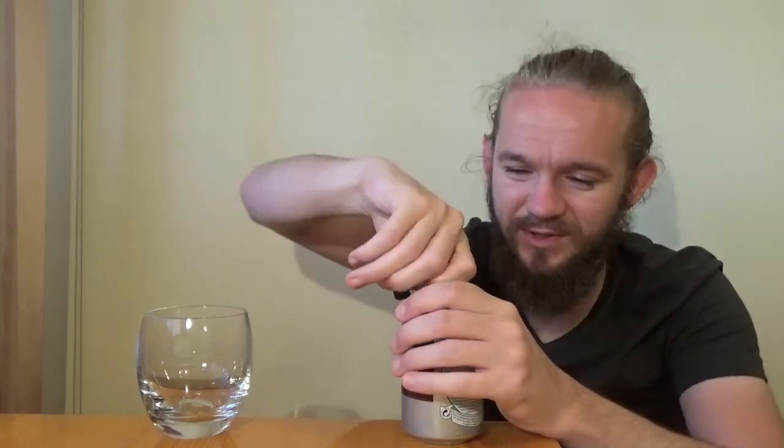Without further ado, let's get this guy out and we'll get on with the tasting. I'm very curious to see what this beer's like. As I say, I think I tried this beer on tap in Uba, but let's see how we go with this. This should be nice.